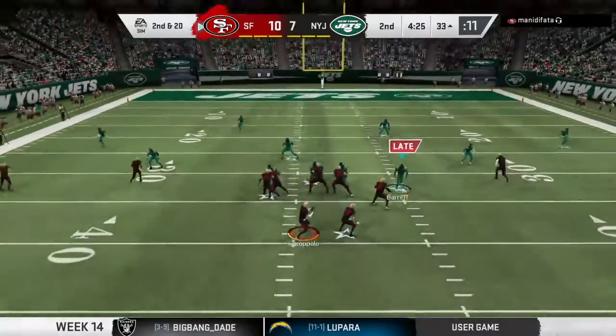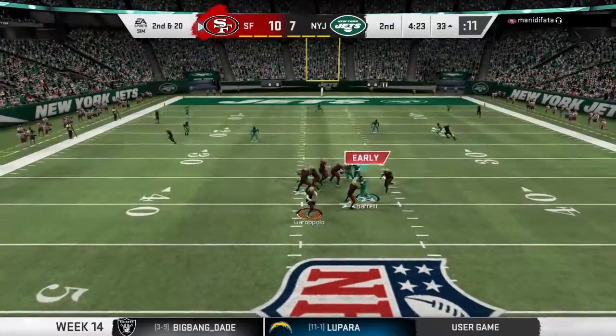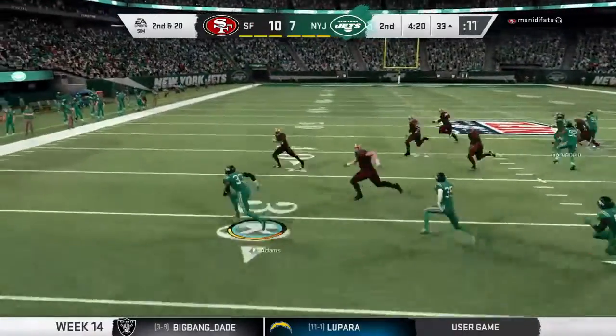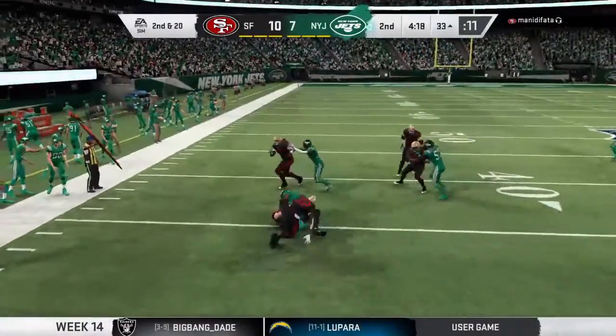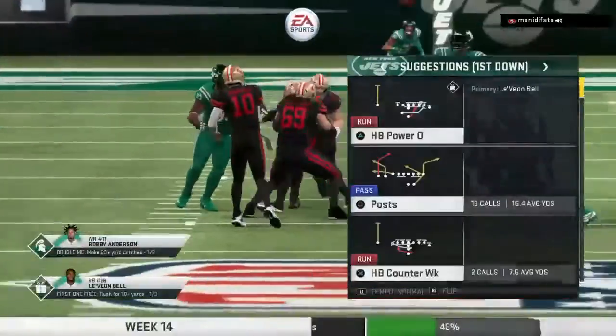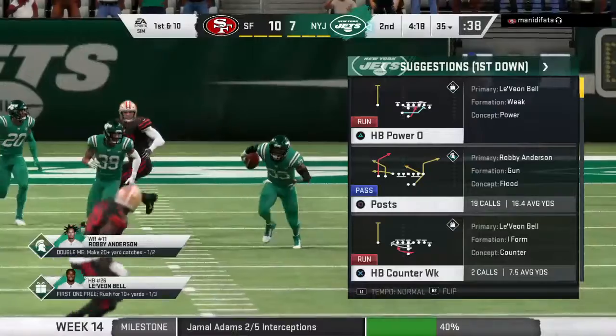Throwing now is Garoppolo. And he fires one that's intercepted. Picked off by Jamal Adams. And the return here is stopped at the 35-yard line. Jalen Hurd, the intended receiver.